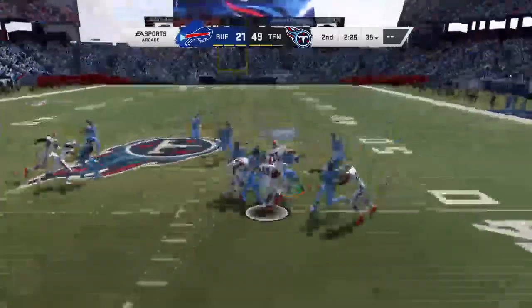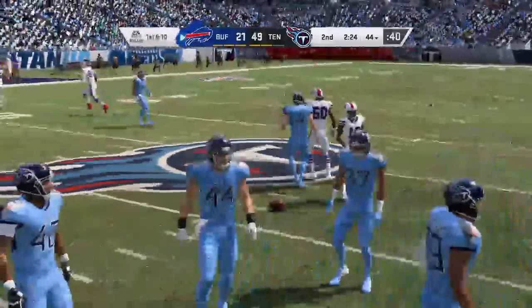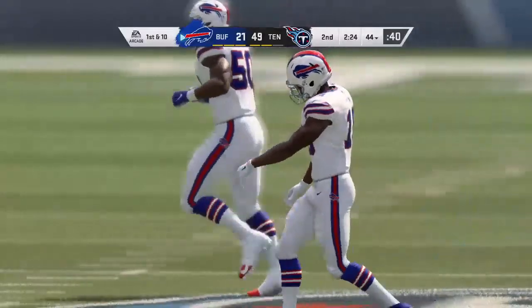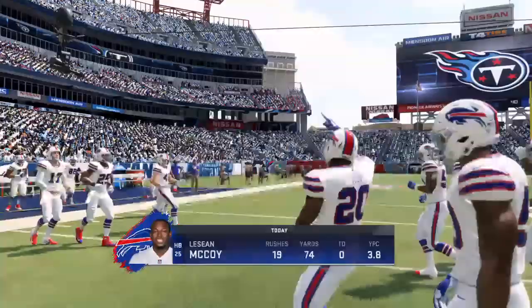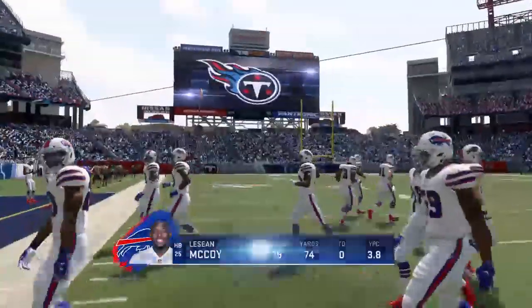An incredibly short kick fielded way up there. And they'll be set up with good field position here as he gets this up over the 40-yard line. Any return that gets you to midfield is a great return. One first down, and you're almost in field goal position. Buffalo's offense getting ready to take over possession again here.